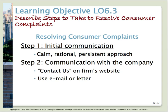So the very first thing that you need to do is the initial communication. You need to talk with whoever it was that sold this item to you. You need to be calm and rational and just let them know what it is about the product that didn't meet your expectation. If that doesn't work, then you move to step 2, which is to communicate with the company. So maybe that's the manager of the store that sold it to you, or the manager of the store that produces the item.